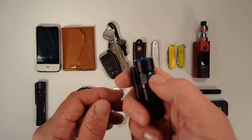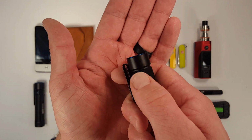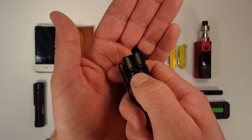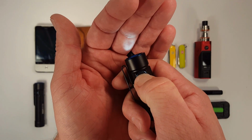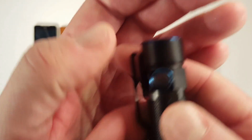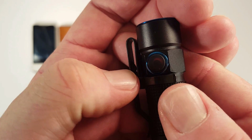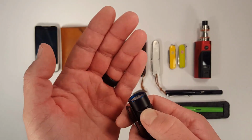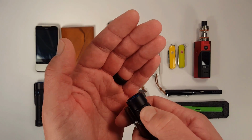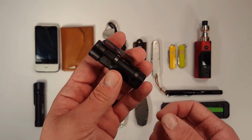The button's right on the side. You'd think that would be a recipe for disaster, but no, because if you, oops, it's not locked just now, but if I hold that down for a second, you'll see it'll go into moonlit mode, and then you might be able to see, I don't know if you can tell, the little red glow behind the button there. That basically means it's in lockout mode, so it's completely locked in my pocket. No issues with that turning on, and really just excellent little EDC light.